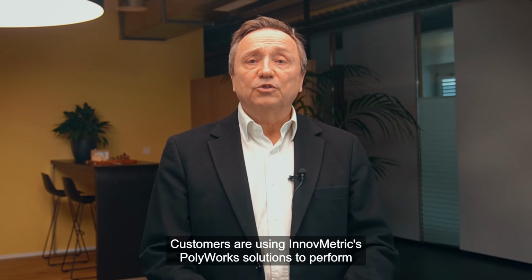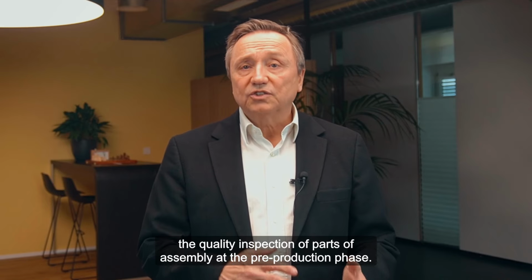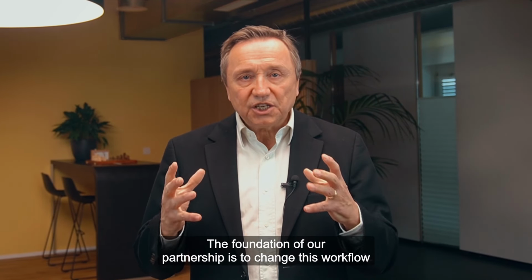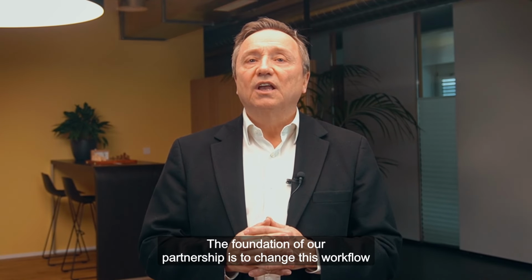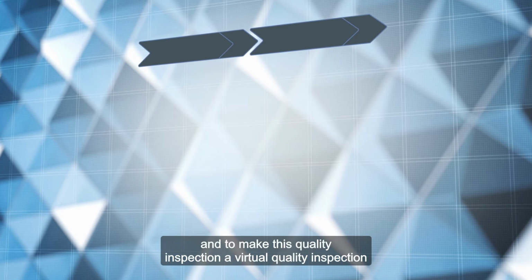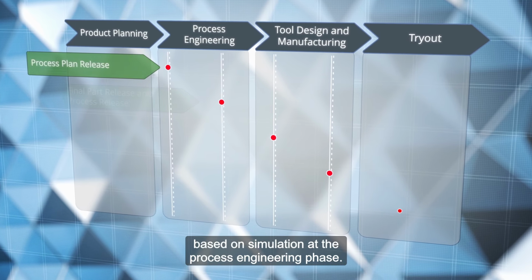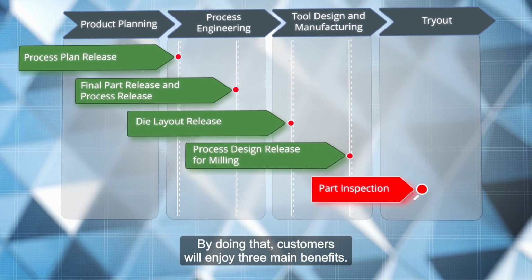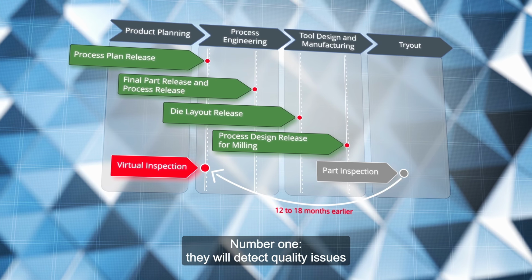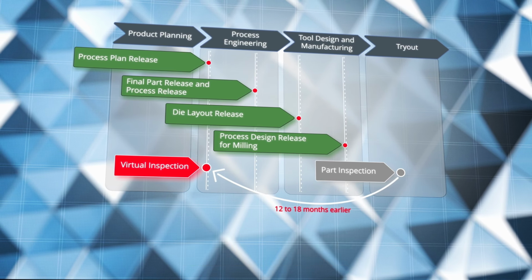Innovametric, for 30 years, has been leading this digital 3D metrology domain. Customers are using Innovametric PolyWorks solutions to perform the quality inspection of parts and subassemblies at the pre-production phase. The foundation of our partnership is to change this workflow and to make this quality inspection a virtual quality inspection based on simulation at the process engineering phase. By doing that, customers will enjoy three main benefits. Number one, they will detect quality issues 12 to 18 months before start of production.